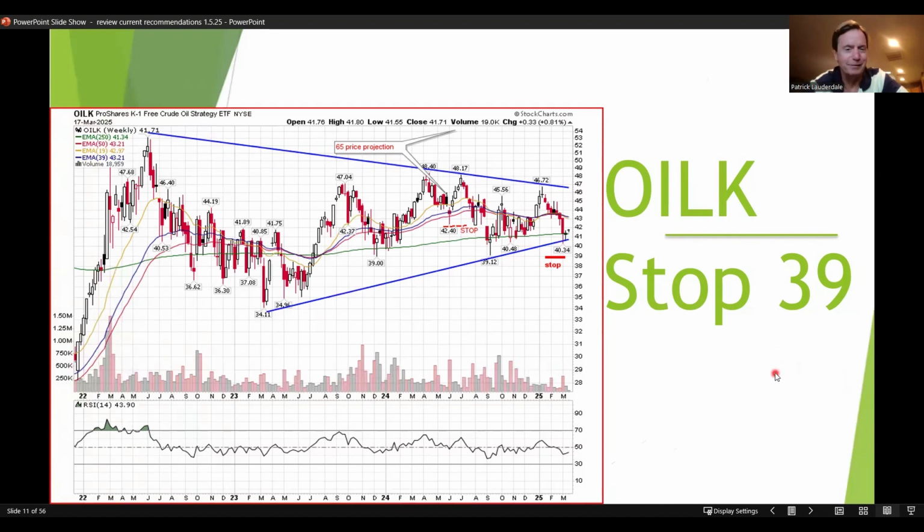Oil, this is a contrarian call. So this is the ETF OILK. Most people think with the slowing economy, oil's going to go down, and the sentiment is pretty bearish on it. And I'm buying it here. So today it was up 0.81 on OILK. This is an ETF for oil. You don't get a K1 from it, so it's not as much of a hassle to do your taxes.